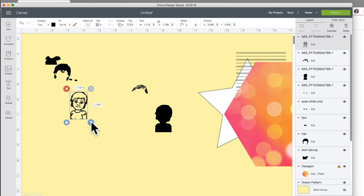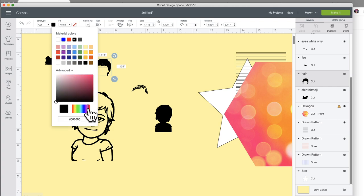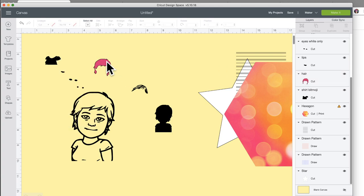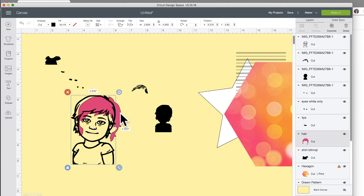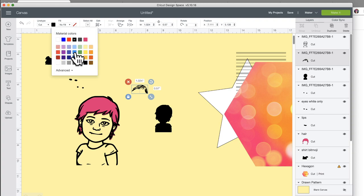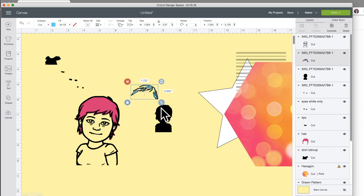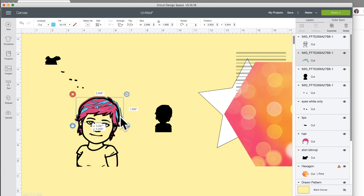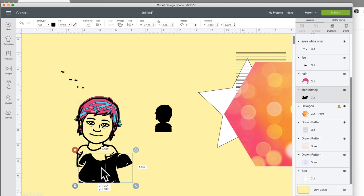Don't need this one. So there I have that. This one, we just changed the color. That's my hair. Make it fit. This is my blue hair. Move it over here more. So here's what I did: I uploaded each piece. My shirt. Way too big.